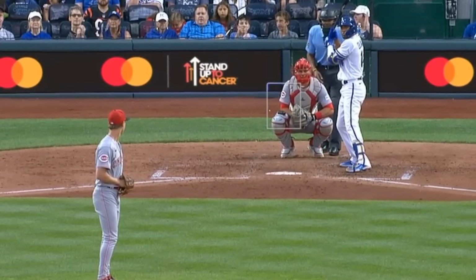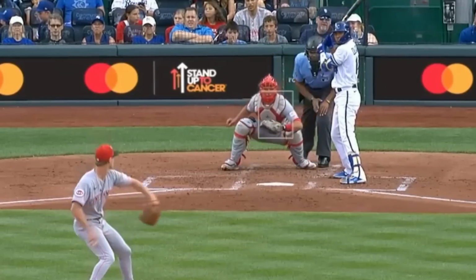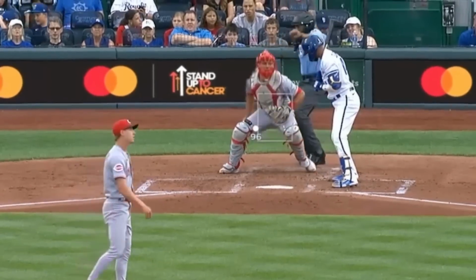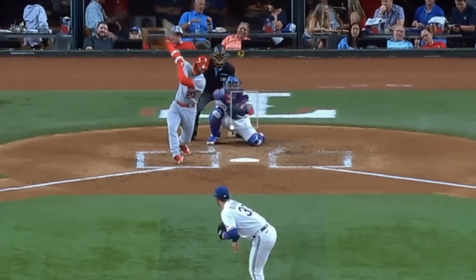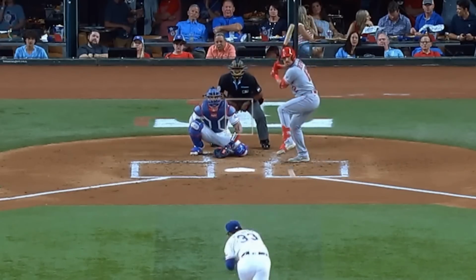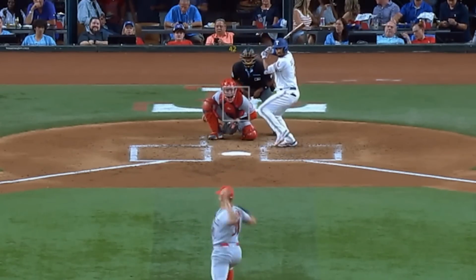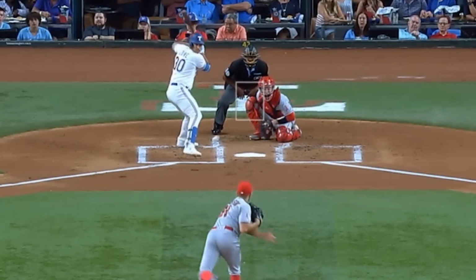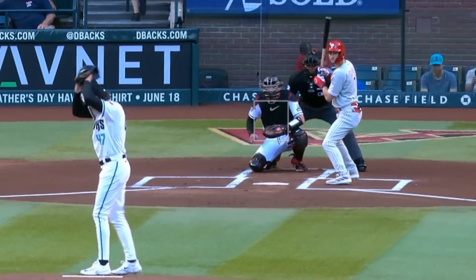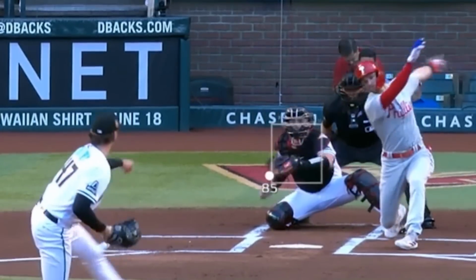He faced Luke Weaver, who had 3 Ks in 4 1/3 innings, giving up 3 runs. He had this painted fastball and this cutter. Dane Dunning had 3 Ks in 5 innings, giving up 4 runs, and had these sliders. He faced Tyler Anderson, who had 7 Ks in 6 innings, but gave up 5 earned runs. He had this changeup and cutter. Tommy Henry had 6 Ks in 4 2/3 innings, gave up 5 earned runs, and had this changeup.